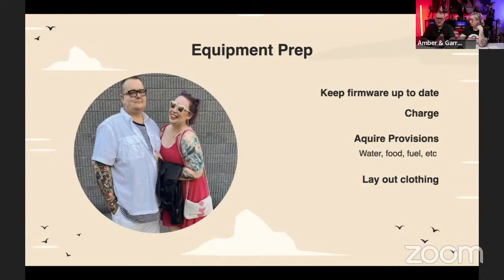Yeah. This doesn't sound like... It's not deep. It's not sexy. We'll get to some sexy stuff later. But it's just some of the basics. But some of these things will just go miles to help you.